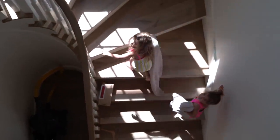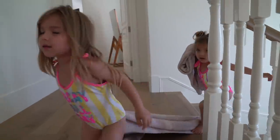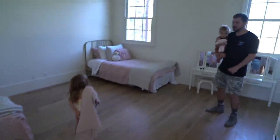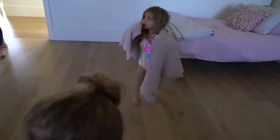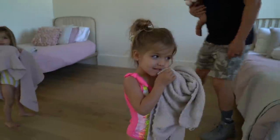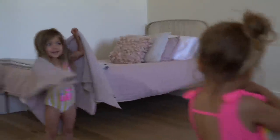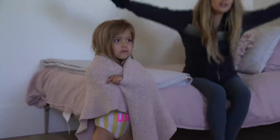There's my little girls. Come upstairs, they got a surprise for you. This is your new room. What do you think? Do you like it? Yeah. What? This is your new room! You switched it with baby brother's room because it's bigger for you guys.